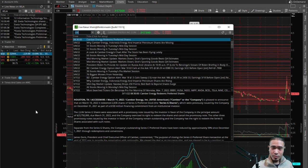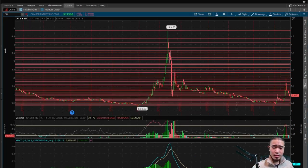The company redeemed 2,636 shares of preferred stock, and that was for around $24 million. When you convert preferred stock into common stock, that creates new shares, which means dilution. That probably was a factor as to why the stock went down so much today, but also because overall the small cap oil companies are pulling back from the squeeze. So let's go ahead and analyze here.